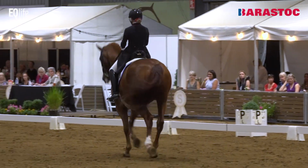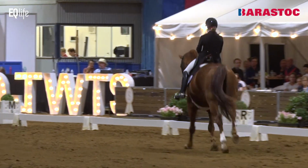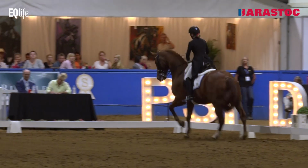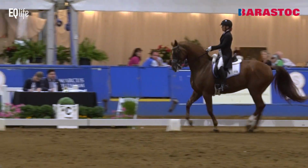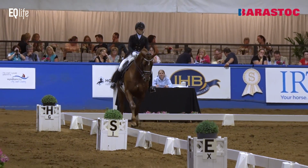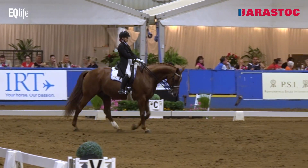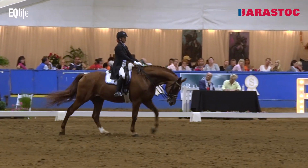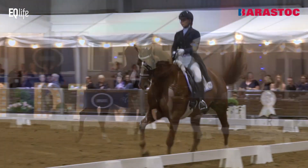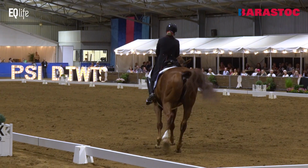Nice pirouettes. Yes, that's the thing that they do very well. And really fluent from the pirouette to the extended canter. It was a really nice transition. Listening to your masterclass, transitions are very important. Yes, very, very important. Any rider that's worth their salt in riding dressage makes many, many transitions. But now we cross our fingers for the last part of the test.